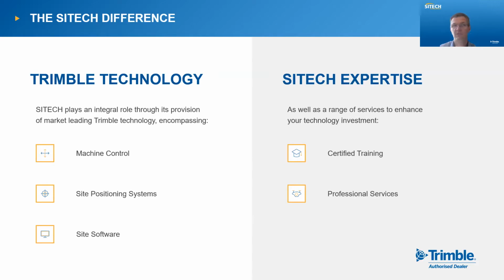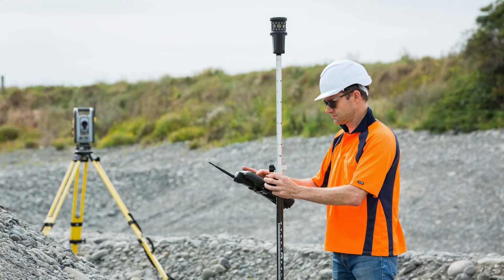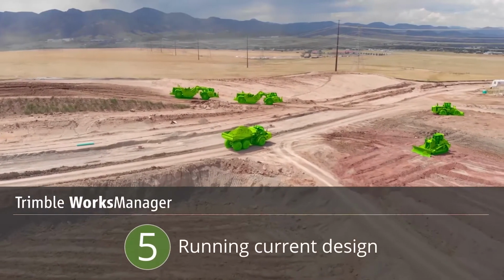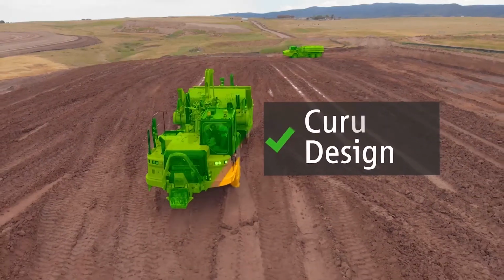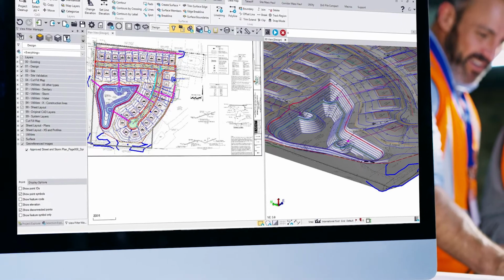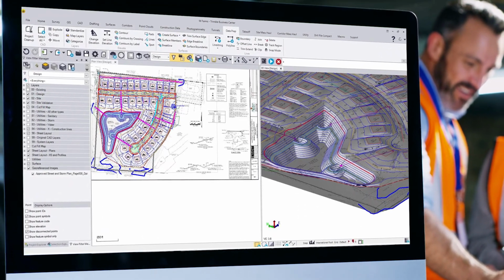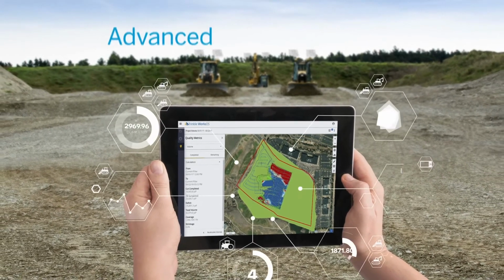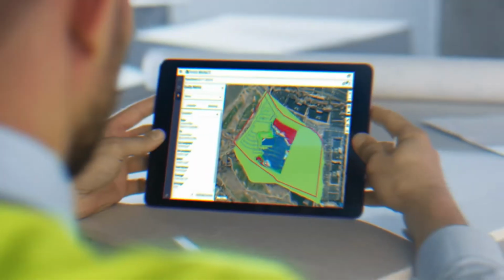In terms of site positioning, we offer a range of total stations, GPS locators, radios to really make sure that the site can talk to the machines and vice versa. And then in terms of software, we offer a range of both connectivity platforms such as Works Manager, design suites such as Trimble Business Center that helps you design and work your designs to the machine or your machines to send updates designed from the field, then onto Works OS, which is really that holistic package that ties everything together.